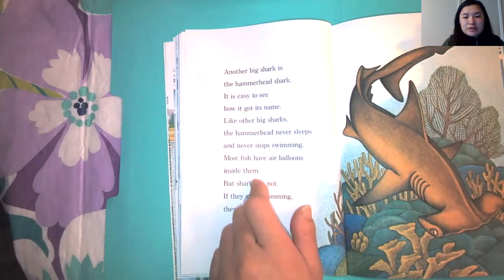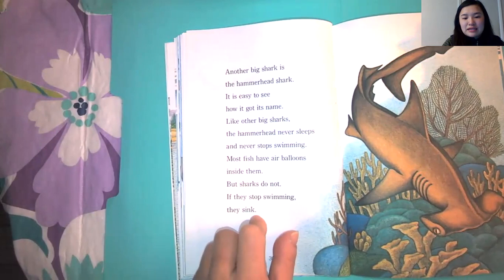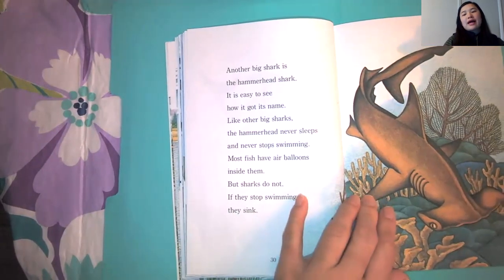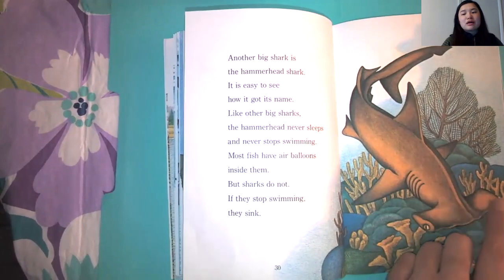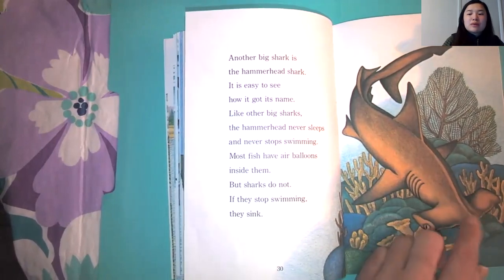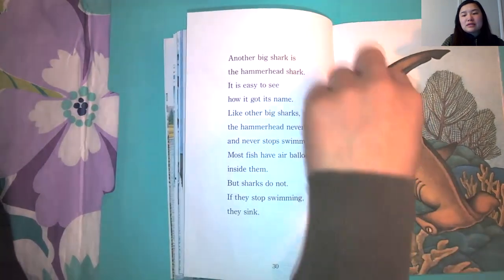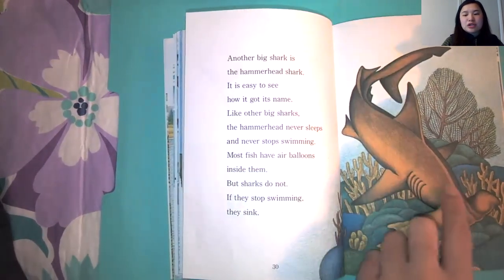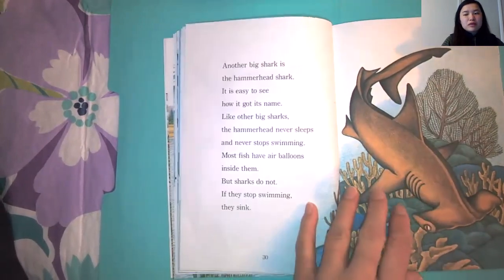Most fish have air balloons inside them, but sharks do not. If they stop swimming, they sink. So a hammerhead got its name from the tool called a hammer. So this would be almost where the mallet would be and the handle. And in this case, this is the shark with eyes on both sides of its head, right?